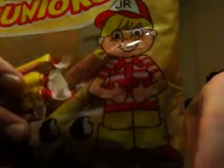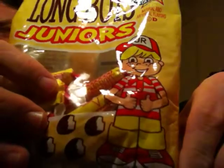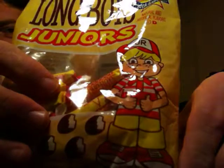Let's have a look at Coconut Long Boys Juniors. This is a treat that I've never really heard of. The brand is Atkinson's and they're represented by this fellow. He's given us the thumbs up, the two thumbs up. So going full Siskel and Ebert.